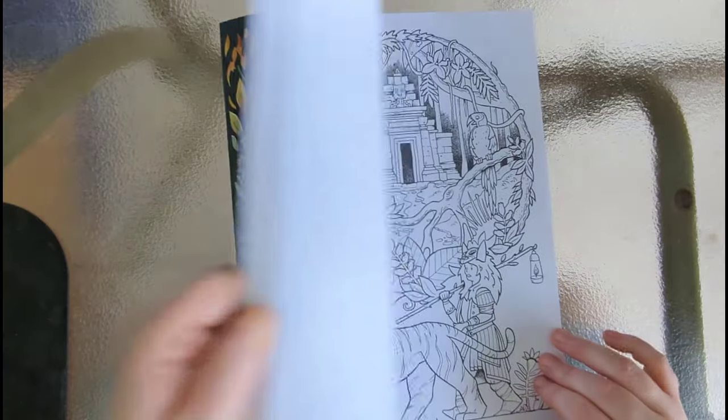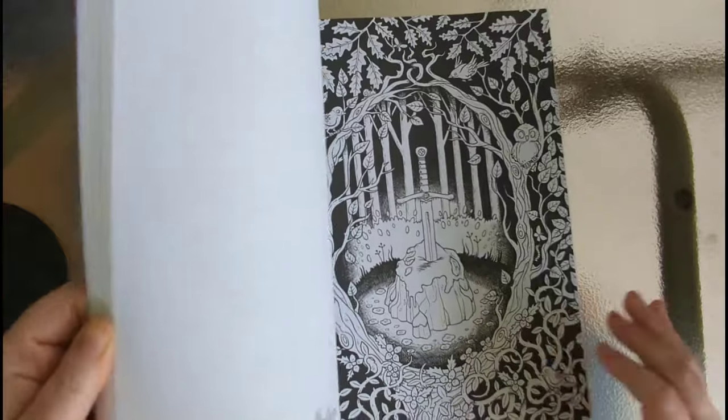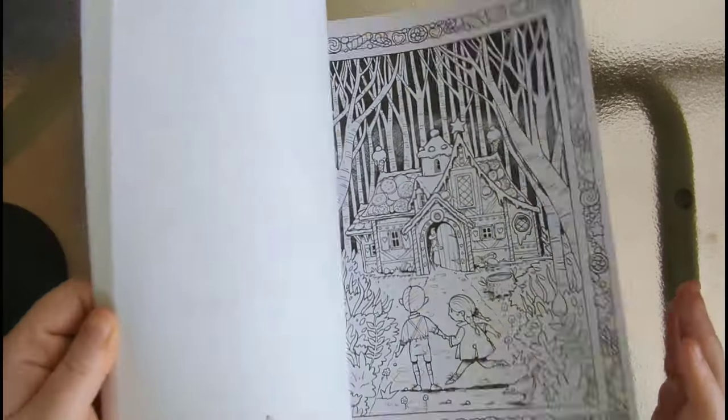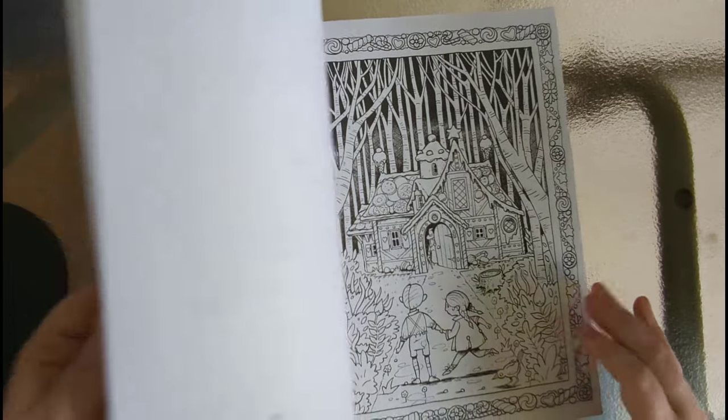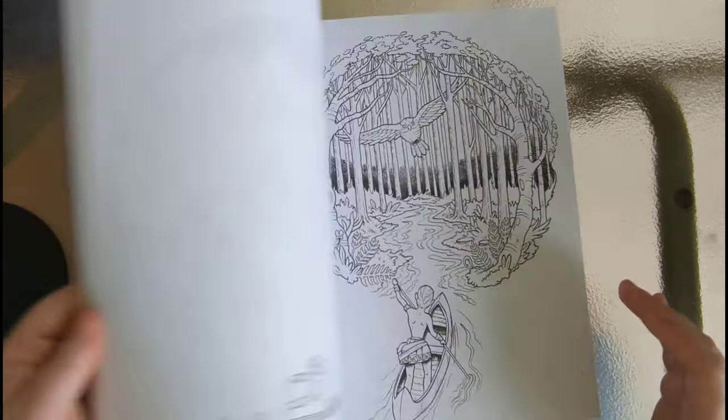This is Forest Song. Y'all, when I say I buy for the time I want to color, I really do. Oh, we've already seen that one.